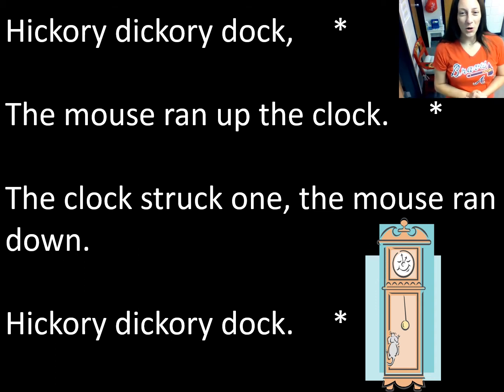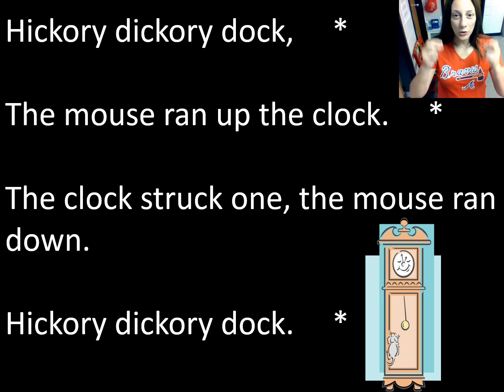Look at those little stars. Those are called asterisks. When we see the stars, we're going to snap with our fingers one time. And if you're not a great snapper, it's okay. I'm not a great snapper either. It's just the way I'm made. But I try, and you can try too. Let's say it and snap.